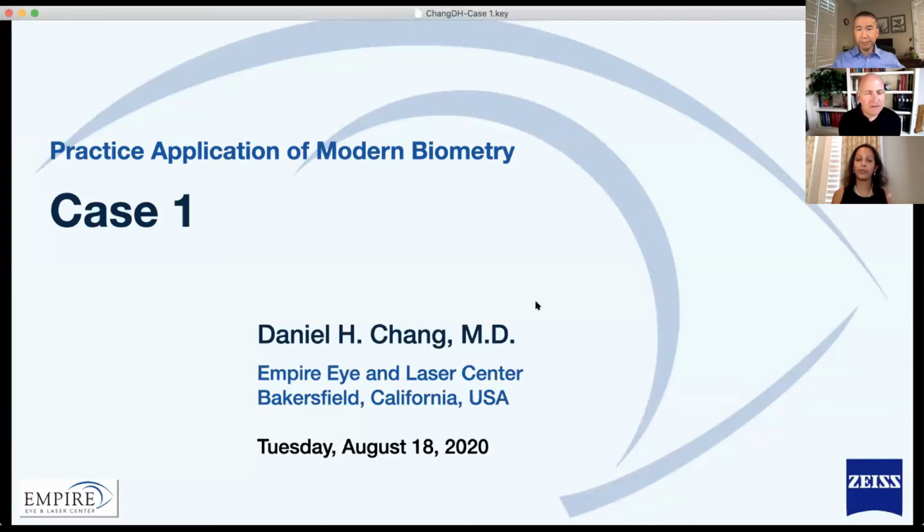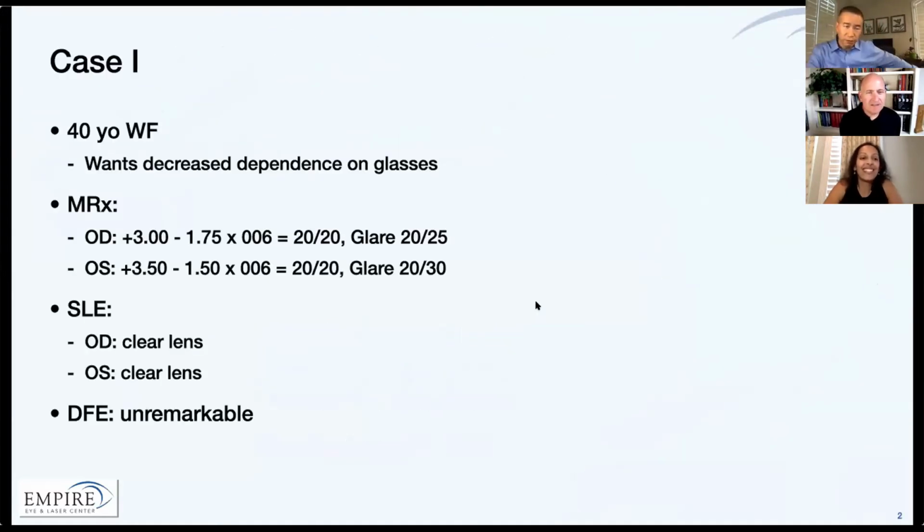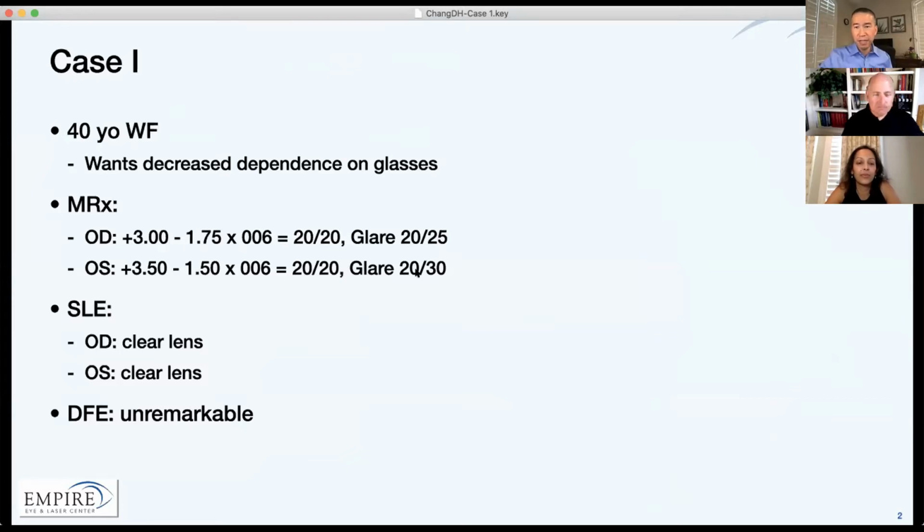You bet. It looks like you have your slides here, Daniel. Yep. So the first case, I'm going to make this actually nice and simple. I'm going to tell you what it is to get off. It's actually a 40-year-old patient who wanted to decrease dependence on glasses. Came in for a refractive consult. Had a refraction of +3, -1, 175 at 6. Was 20/20 with not much glare. So this is not a California cataract.